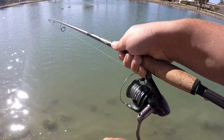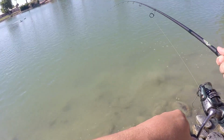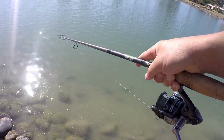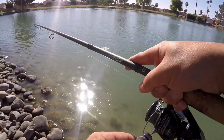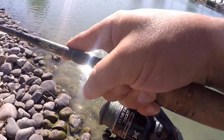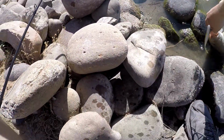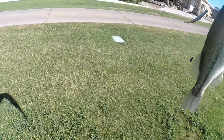We seen that big one. Oh my God, come on, come on. Oh, it's another good sized fish. Oh my God, these things are fighters. Come here, dude. Come on. Get over here. Whoa. There you go, you too.